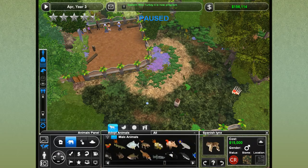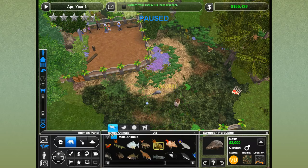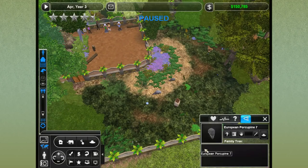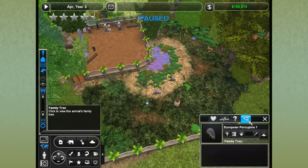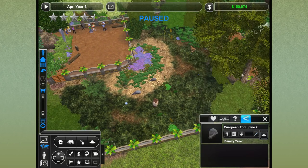Oh, there's pigs! And there's the European porcupine, which so far has proven to be one of the most frustrating creatures to add in. So we'll put down a male again, and then we'll put down a female again, and then we're just going to hope that they don't get overprickly. I can't believe that we've just left a dead porcupine in there. We'll just have to cross our fingers they don't get too prickly and they'll deal with each other okay.